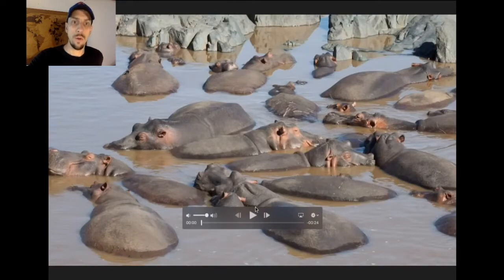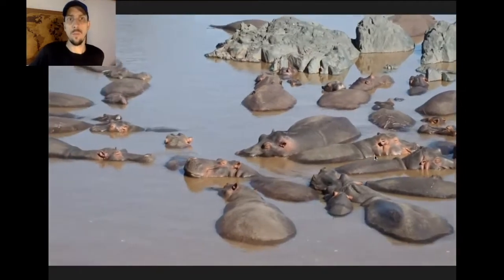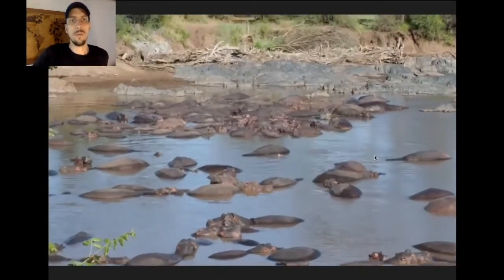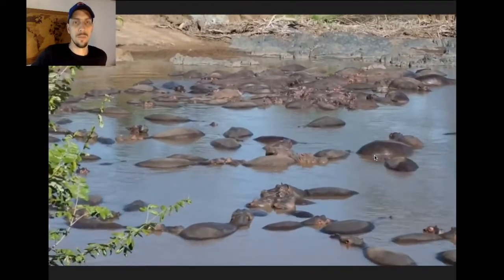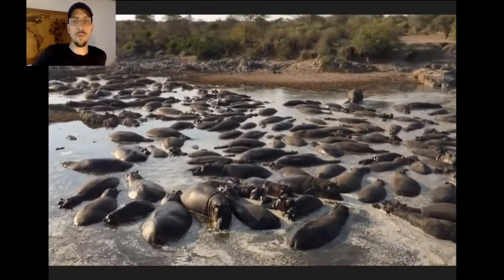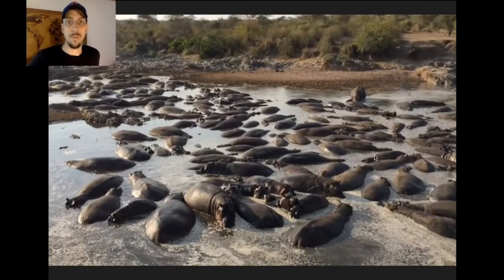This short movie shows exactly the same hippo pool in the wet season and in the dry season. So during the wet season, it's nice and clean, there's lots of space, hippos are relaxed, no problems. Things get pretty crowded in the dry season as the pool starts to evaporate. It's pretty stinky and dirty. There's not enough space and these territorial squabbles break out. Life gets pretty tough for the hippos.